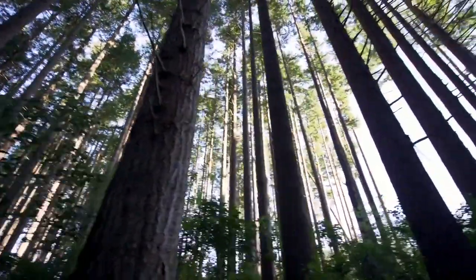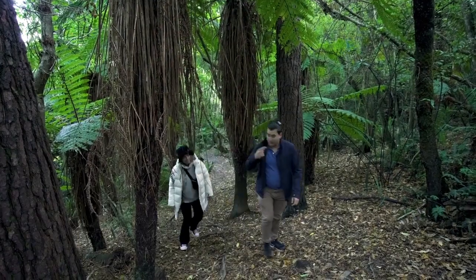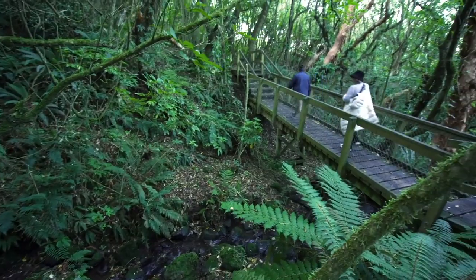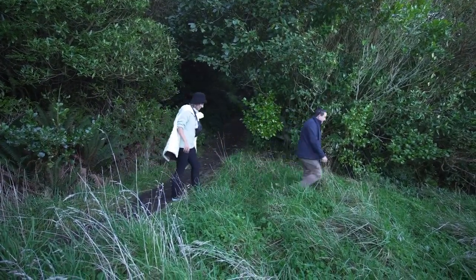Okay, so we've got a little bit of a walk. Just 20 minutes in that direction. So a lot of native bush. Amazing. And you can see all the plants and herbs around too. All right. Sweet. Welcome to my secret location. Okay, so down here. Yeah, let's go.